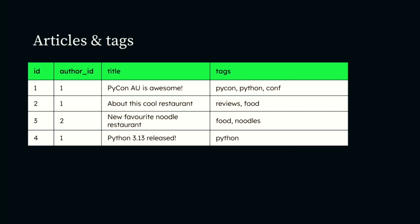All right, maybe we store it in one column like this. We could use comma-separated values. If you use Postgres, you have JSON fields. It would actually work pretty well. But in this case, when querying it, what if a tag has a comma in it? You have to deal with all of these things. This can get pretty cumbersome as well.